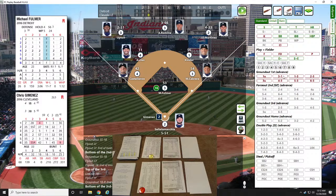So we're at the bottom of the 3rd now. Still no score, and it's going to be Chris Jimenez for Cleveland. He's the starting catcher today, if I'm not mistaken. So let's see what he can do against Michael Fulmer. And we're in the bottom of the 3rd inning.